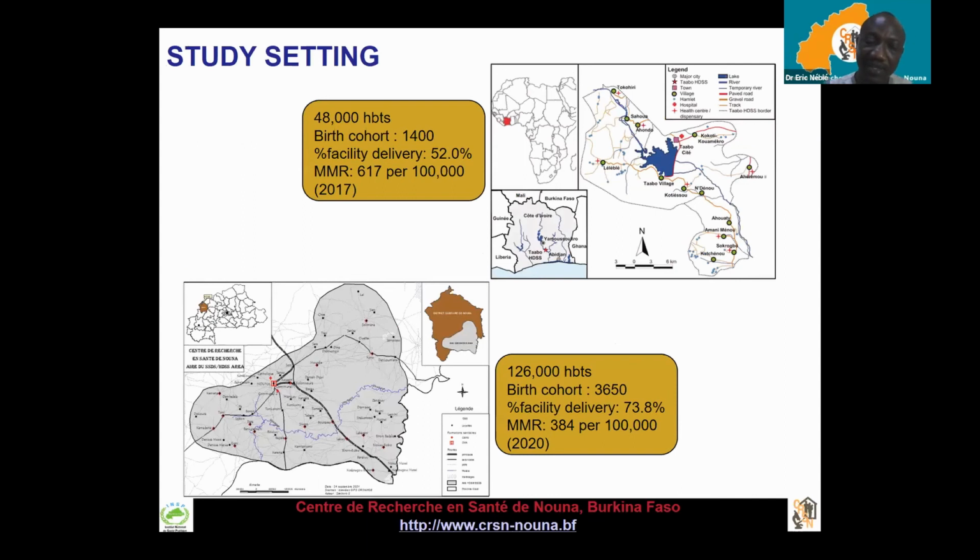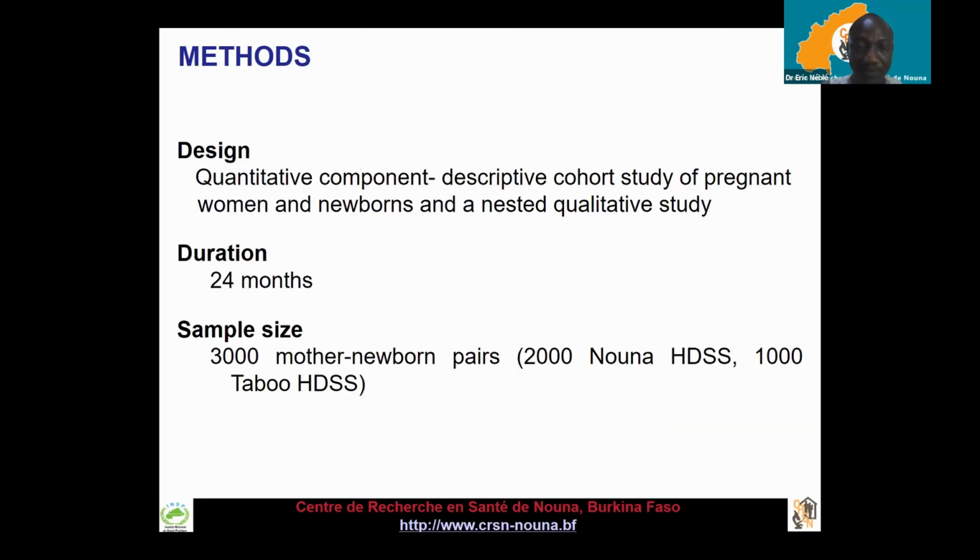We'll conduct this study in two settings mainly. In Cote d'Ivoire, in Taabo HDSS, the demographic surveillance system, where we have 48,000 inhabitants under regular follow-up. And the second setting is in Burkina Faso, in the Centre Nouna, where I'm originating from, and belonging to the Institute of Public Health in Burkina Faso. We have 126,000 people under regular follow-up with a birth cohort of over 3,600 newborns per year.